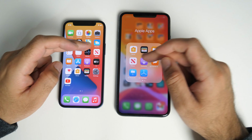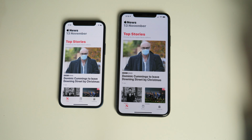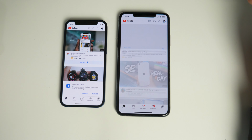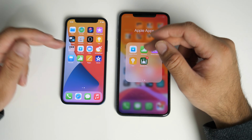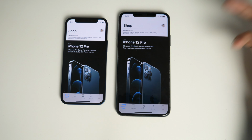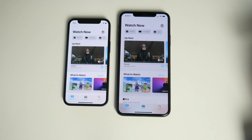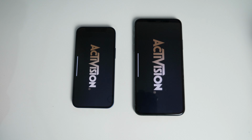Alright, so we're going to open up News at the same time. 1, 2, 3. Very close again. So we're going to open up YouTube now. 1, 2, 3. The 12 mini looked a bit faster with YouTube. So now we're going to open up the Apple Store. 1, 2, 3. Same speed. Opening up Apple TV. 1, 2, 3. So let's load up a game, Call of Duty, together. 1, 2, 3.